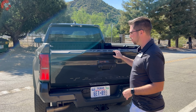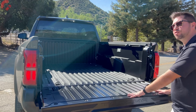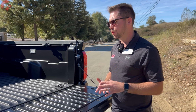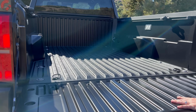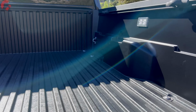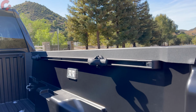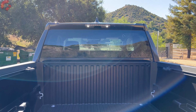If we pop open the tailgate, you will notice that it is nicely dampened, although this PreRunner trim level, of course, doesn't have the full power tailgate that you can get on other versions of the Tacoma, which is a real cool feature, but not going to be on this model, as you would expect. Here's a 6-foot bed. This is quite a bit larger than the other versions of the Tacoma. We do still keep the rails here on the side that you can actually adjust. We also have the LED lighting as well.